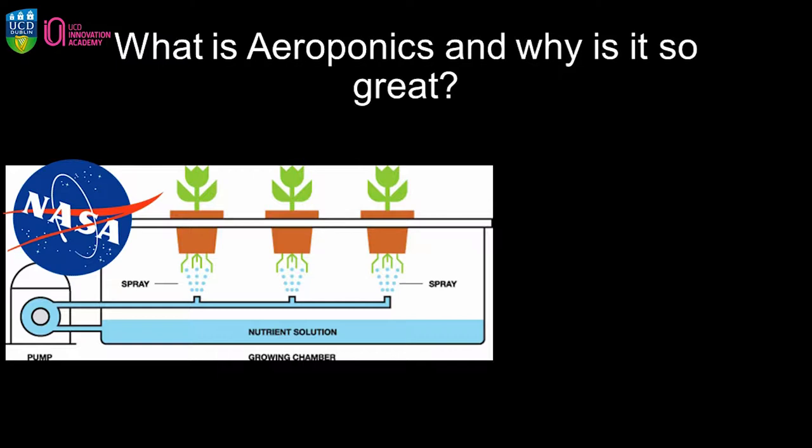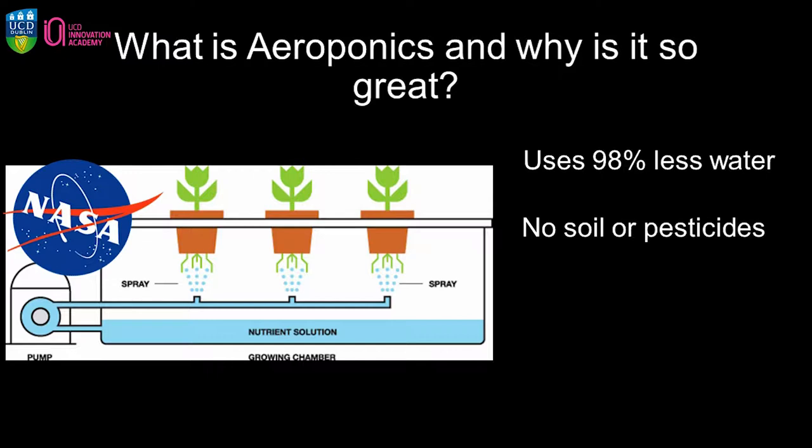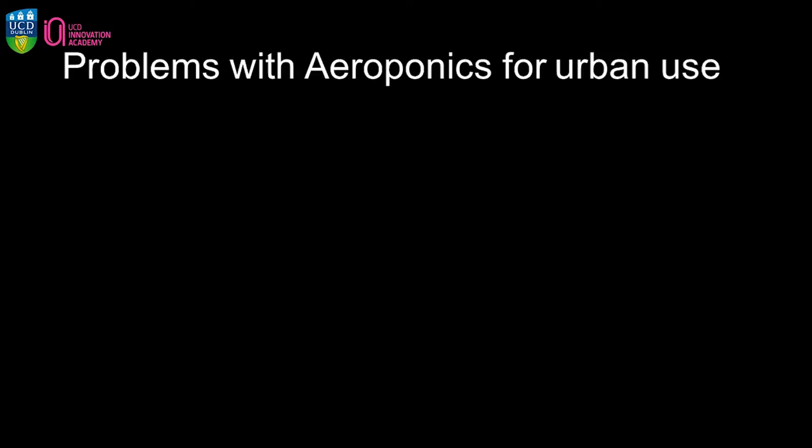So why is it so great? Why is aeroponics amazing? Well, it uses 98% less water than standard agricultural practices, uses no soil and no pesticides, and plants can grow a lot faster. Seems to be a win all around. However, there are issues with aeroponics. For the purpose of this project, industrial issues have been ignored as we are focusing on small-scale production. Let's focus on the urban issues for today.